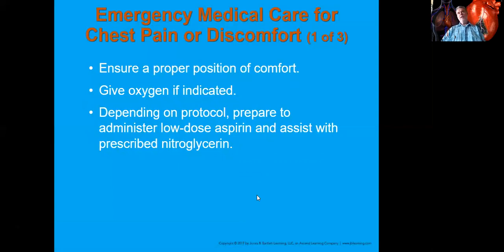So aspirin is BA, okay? I love aspirin. It says low dose aspirin here. So these are actually 81 milligram tablets, or what's referred to as baby aspirin. When you give that aspirin, aspirin has the ability, it blocks the production of something known as thromboxane A2, which is a potent platelet aggregator.